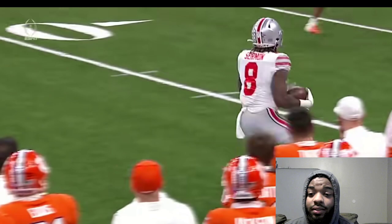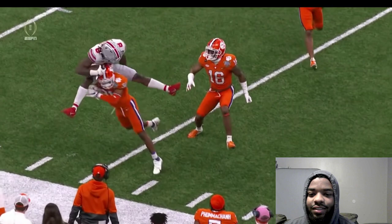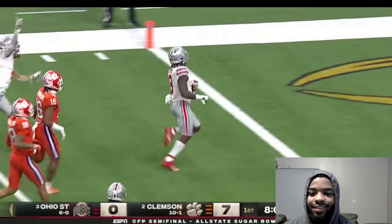He hurdles. Okay, nice. He did that in the Big Ten championship game. He's got elevation. He tried it the first time and got tackled. The second time, he just took it up a notch. Now he's got the ball. There you go. Sermon.